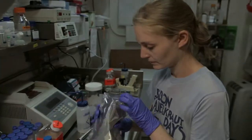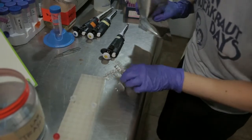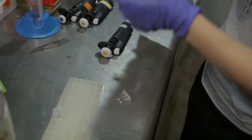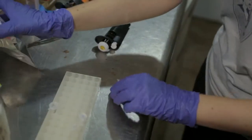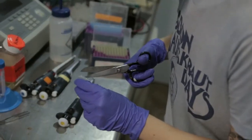There's different ways of extracting DNA. There's also different ways of analyzing the DNA. The lowest tech, oldest method, which is the one that I've been using so far, is to run PCR, which is polymerase chain reaction. What PCR is, is a process by which you can amplify sections of the genome.